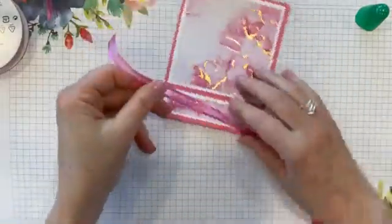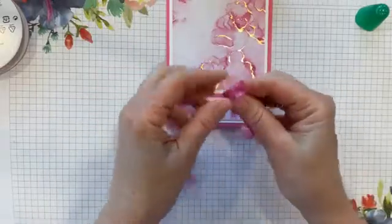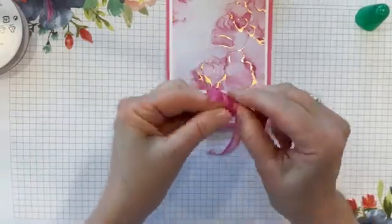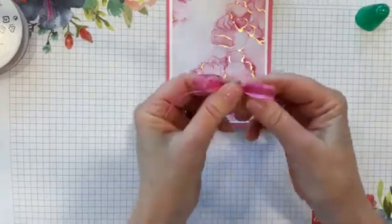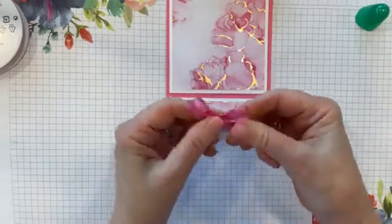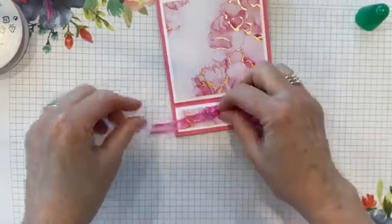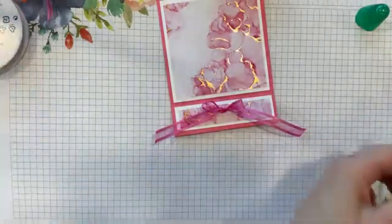The way I'm going to try something different. I'm going to just go ahead and make a bow in the center of this piece of ribbon. And what I'm going to do is take a glue dot and center that on there.